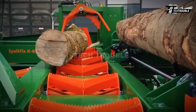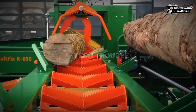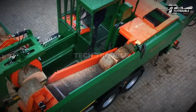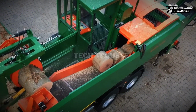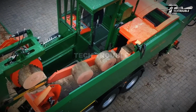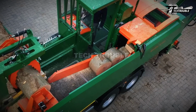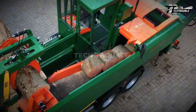Meet the industrial beast that turns entire tree trunks into perfectly split firewood in seconds. The Posch Spaltfix K5000 isn't just a firewood processor, it's a fully engineered production powerhouse built for speed, safety, and scale. From the moment those massive logs are loaded onto the infeed system, every stage is automated with Swiss precision.